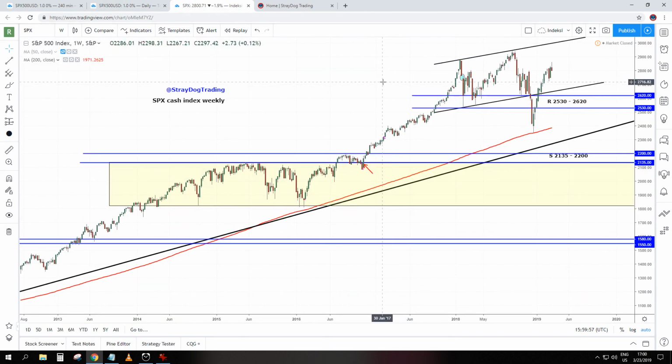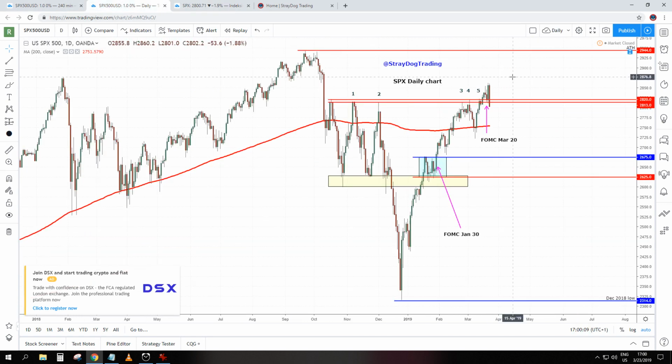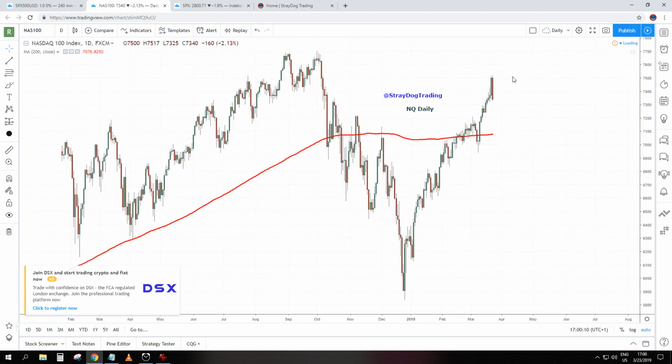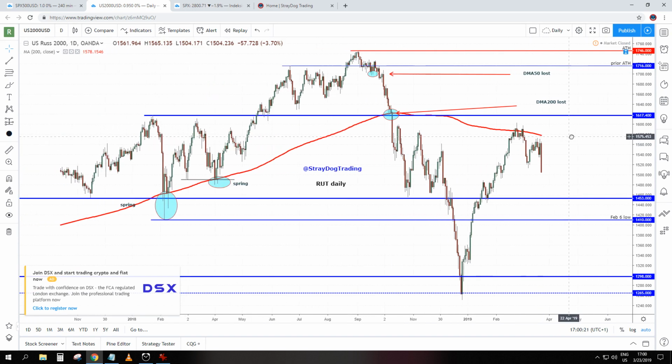On the S&P cash index weekly chart, there is nothing decisive here. We have some kind of bearish hammer. Let's observe just briefly on the daily chart how Nasdaq is looking. Nasdaq also has the bearish engulfing candle. Russell was leading to the downside. It was really an early indication, like in October.